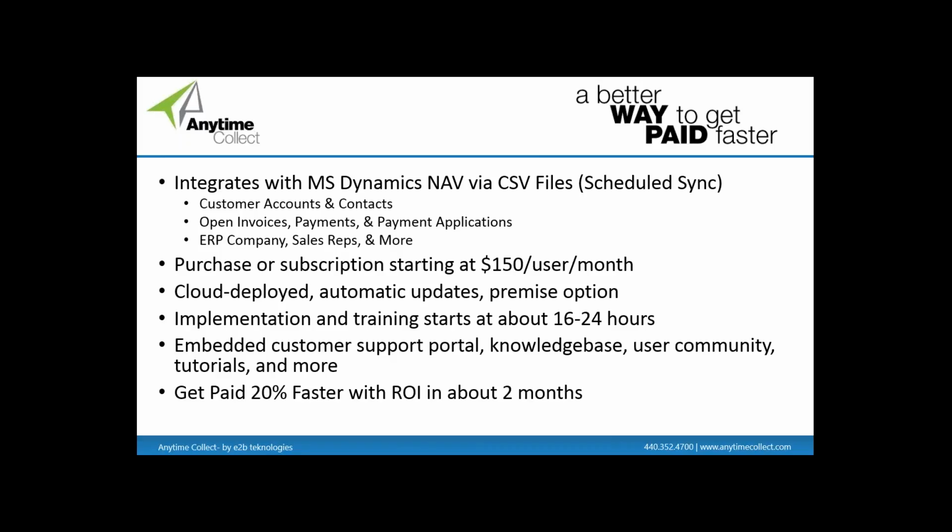What data are we integrating from NAV? We're bringing in customer accounts and contacts, open invoices, payments, payment applications, the ERP company data, right? Because you could have multiple companies within NAV, your sales reps, and there's actually some other stuff that we bring in as well.